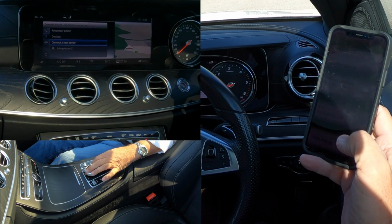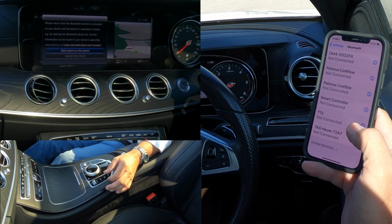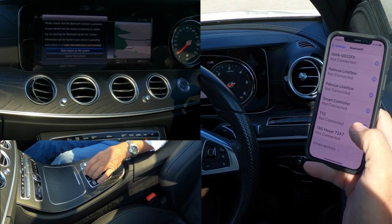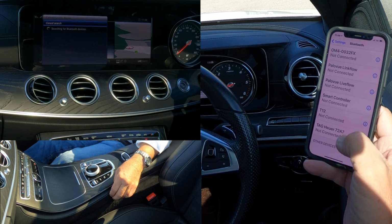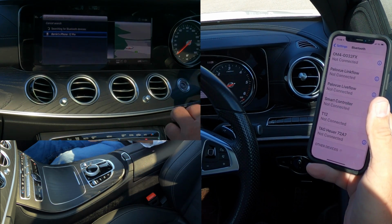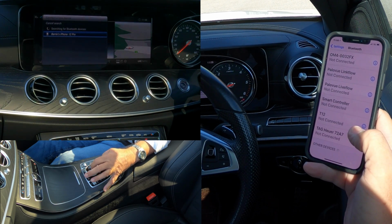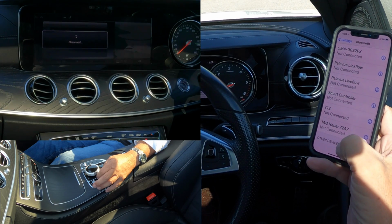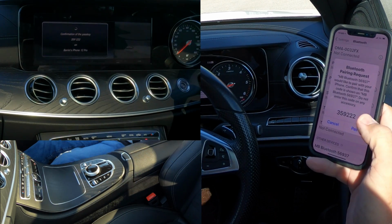We want to connect a new device. So we'll just scroll down to connect new device, click, start search on the system, search from the device. I'm going to do it from the system. So that's looking Barry's iPhone 12 Pro. So we'll click on that. Wait for it to come up here. Now I've just actually deleted it from this system, so I might cock it up.